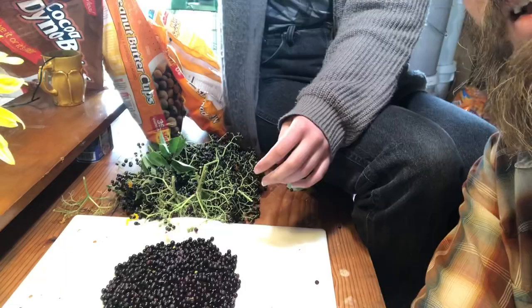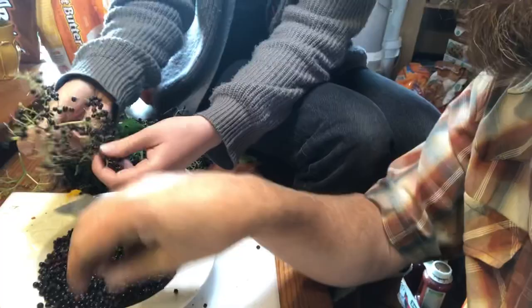But anyway, we got quite a bit. And this is everything that looks like it's ready right now, ready to harvest. And it takes a lot to make any measurable amount. Oops, I just spilled them. They're really spread out.